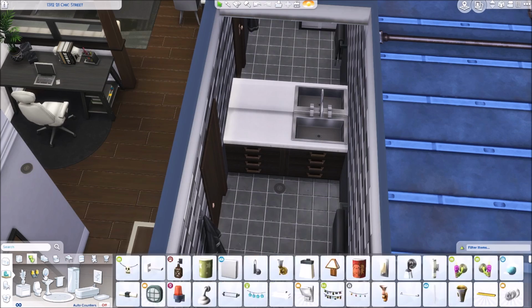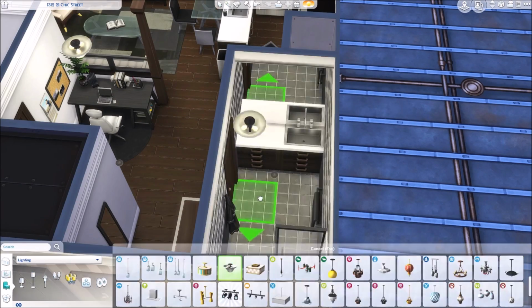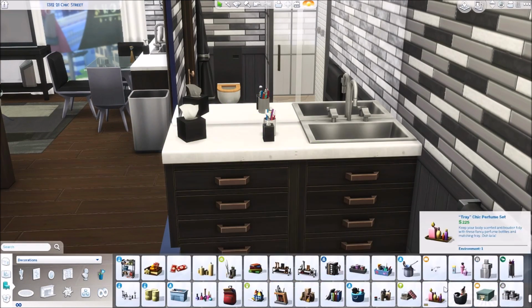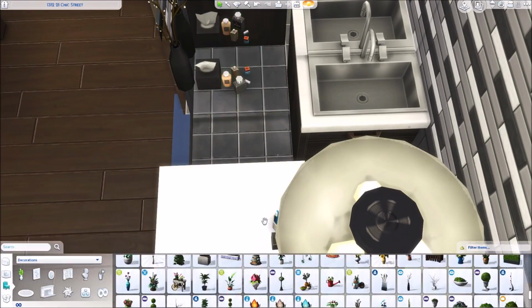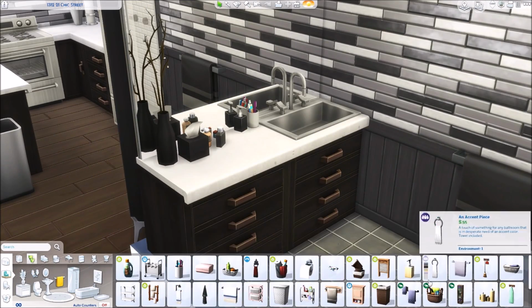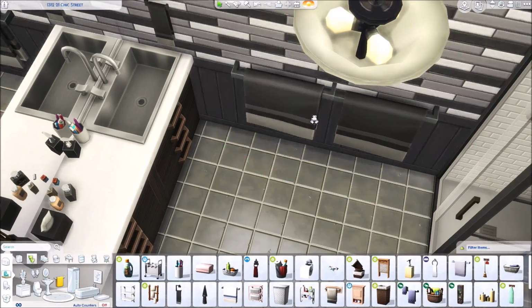And then over here on the counter, I just put a few decorations. I think I put this kind of jar that we have. I forget exactly. It may have come with Spa Day too. Not exactly sure, but we'll see here in a moment. It has sticks and stuff coming out of it, but I thought it would look nice. There it is. So I just put it up there on the counter, and then I also put some tissues and that cologne decoration that we have from base game, and then just some other bathroom stuff.